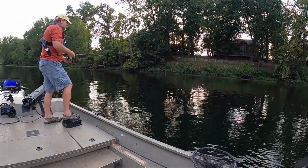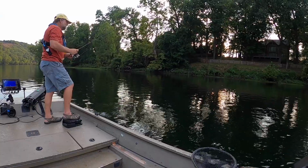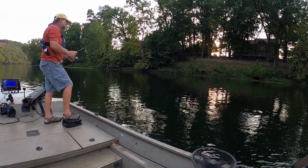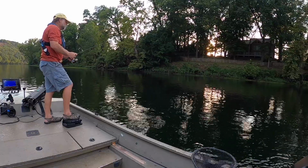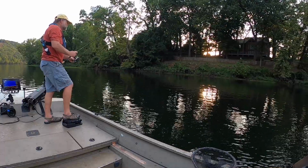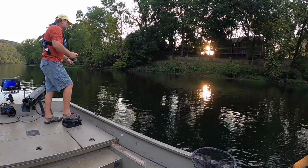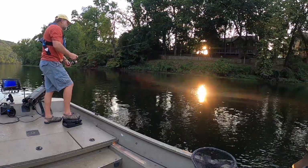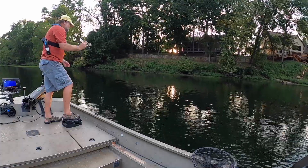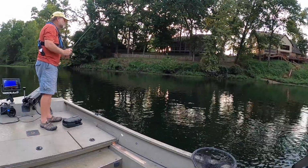A really nice fish turned and looked at my jig as it went by right there in front of the boat. Nice rainbow. He was eyeing it. Then he saw me and decided to go the other way. Oh, just had one swipe at it. Just not really committing to the jig yet. I'm going to go the other side after this cast.